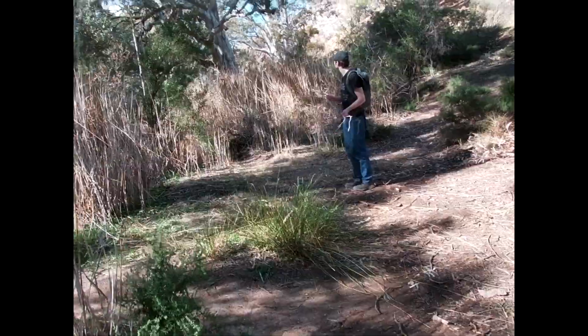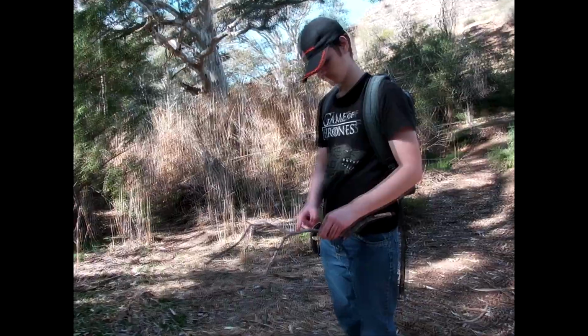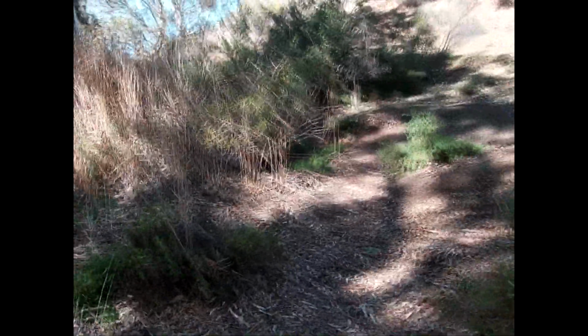There's some twig finder over here. This kid's a twig finder. What you got there, twig finder? What's on that twig? Sap.